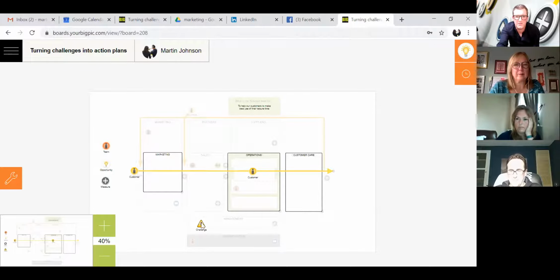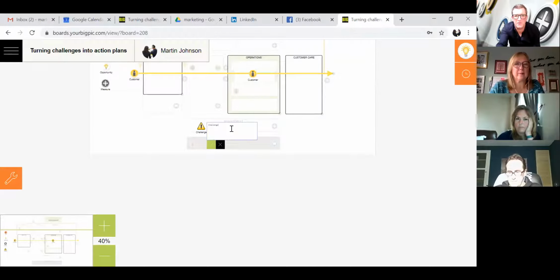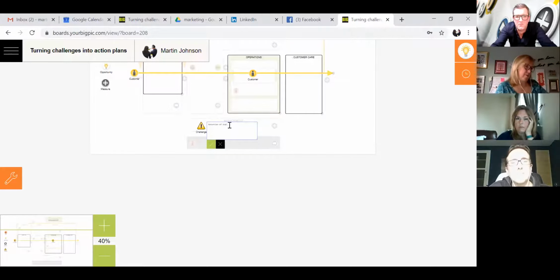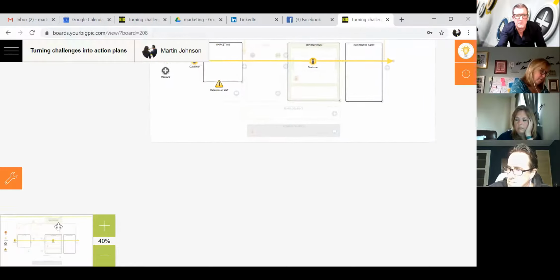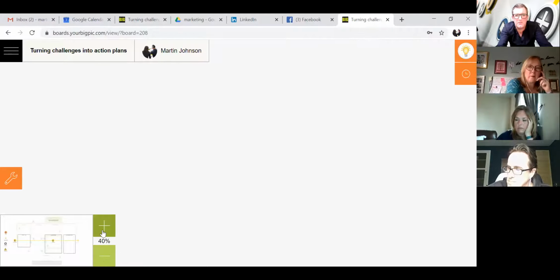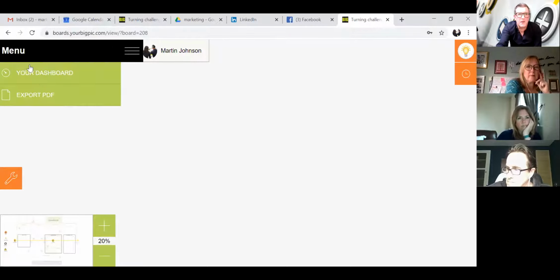Now I've brought on my challenge symbol here, and the example that I'm using is the retention of staff, as I said. So just bring that challenge symbol and place it on your prop where you think it's applicable to the business. So it's staff, but for me it's specifically retention of staff in the marketing space. I'm just going to move that up and put it in the marketing space. Okay, just lost it. So just let me come out again and come back in.